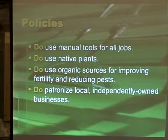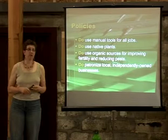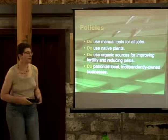I use manual tools for all jobs. I don't own a weed whip. I don't own a leaf blower. I do own a lawnmower. It hasn't worked for a couple of years, so I borrow my neighbor's three times a year. I'm not a turf person. I have a small amount of grass. It's one of the reasons I have garden tours. It forces me to mow my lawn. It's all in the back. The front is all garden.